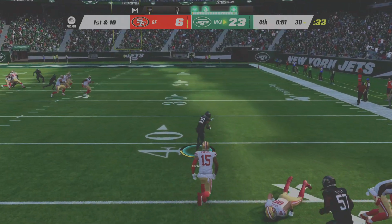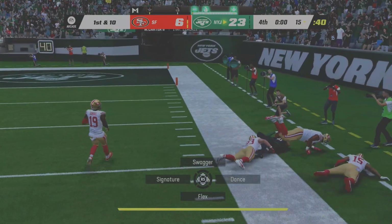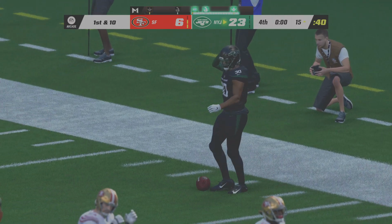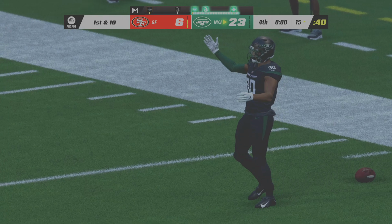Oh, into a sea of defenders and intercepted. And the Jets come up with a late turnover, but it will probably only matter to the statisticians as this ball game is now officially over.